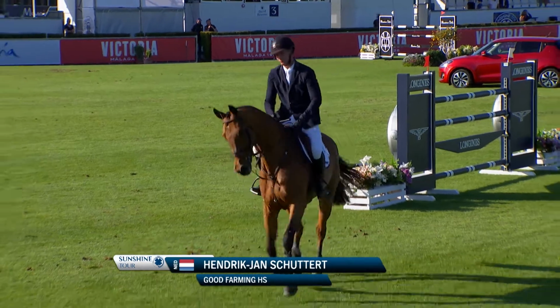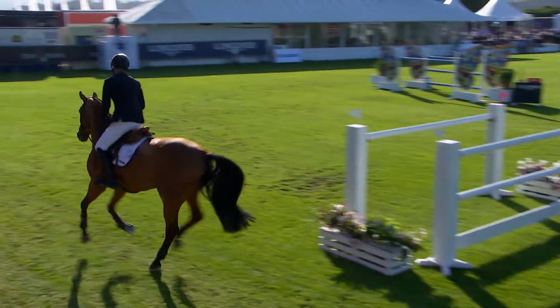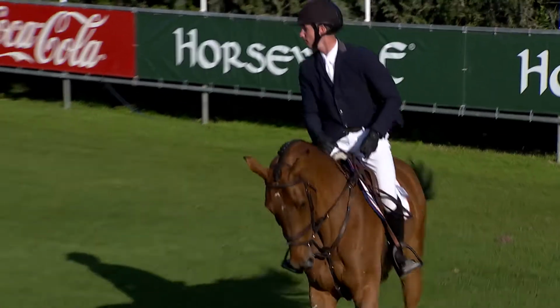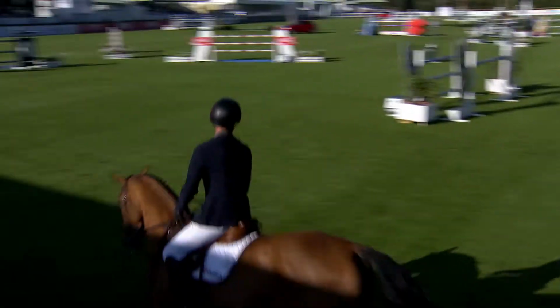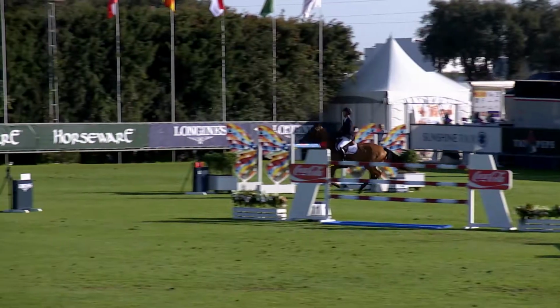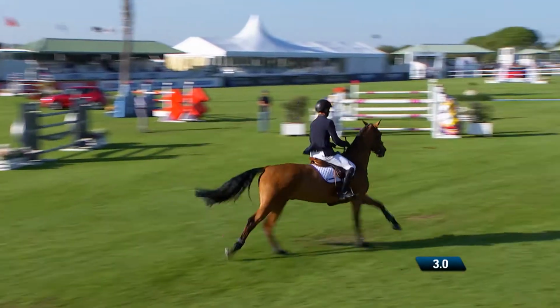Next in the ring is Henrik Jan Schuttert, Jan Schuttert's brother, and he is riding Good Farming HS. Again, a busy man here, 7 horses. Until recently this one was jumped by his brother Jan. This horse jumps a lot of clear rounds.